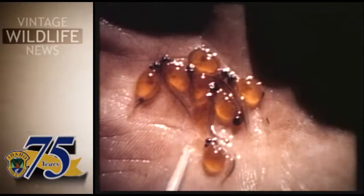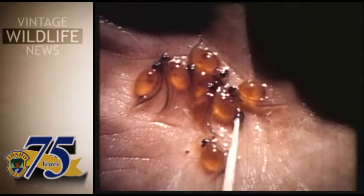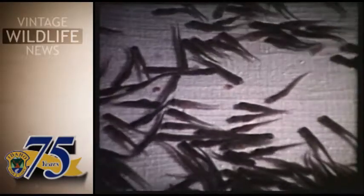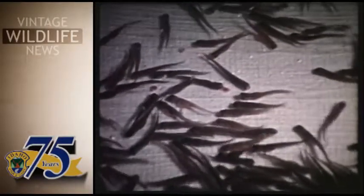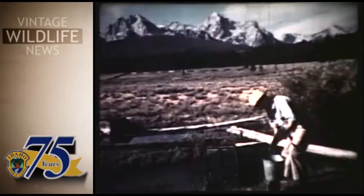Hatching takes place in anywhere from 24 to 45 days, depending upon the temperature of the water. The newly hatched fish absorb food from the yolk sac. When the yolk sac is absorbed, the fry start to swim. They soon grow into fingerlings. Fingerlings are used to stock the mountain lakes.